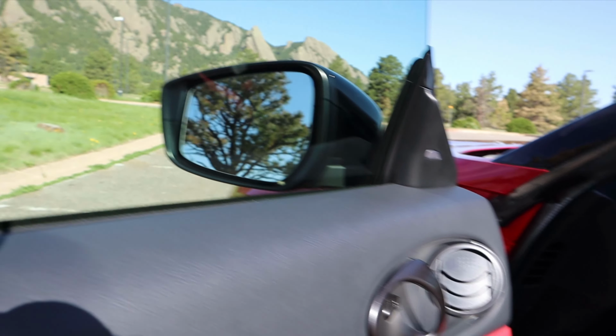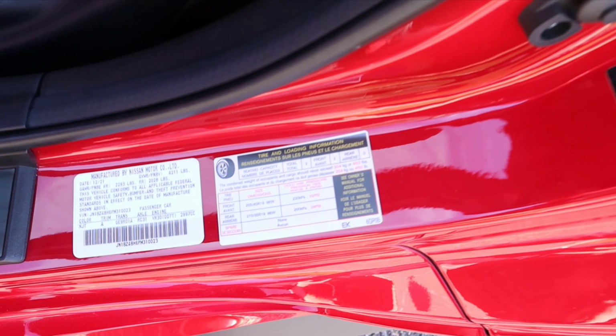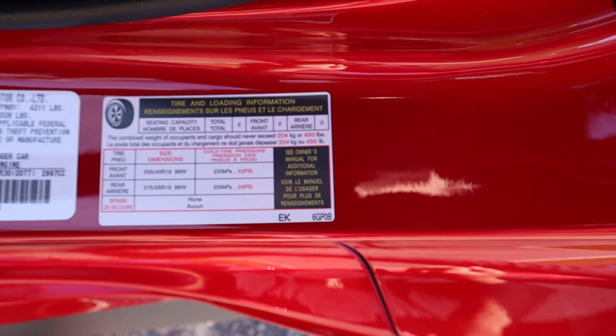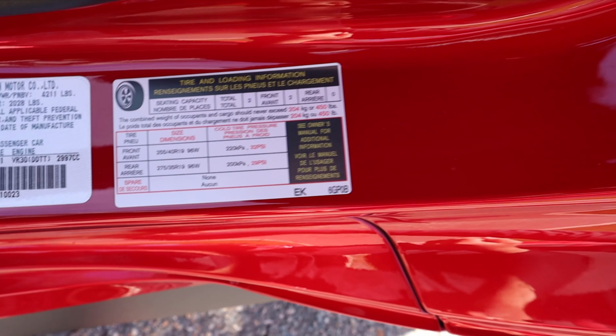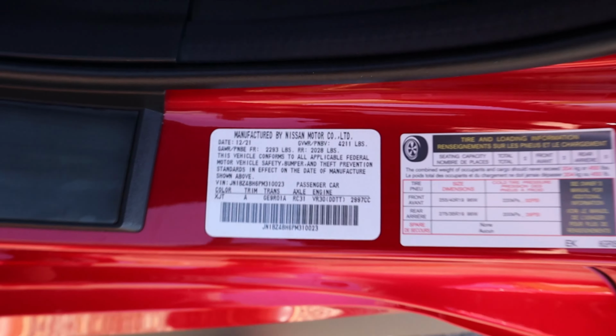Just a quick look at the mirrors. We have another Z logo right here. And of course we've got to show the door jamb sticker here so you can see the payload and all that, and then also the gross vehicle weight rating as well.